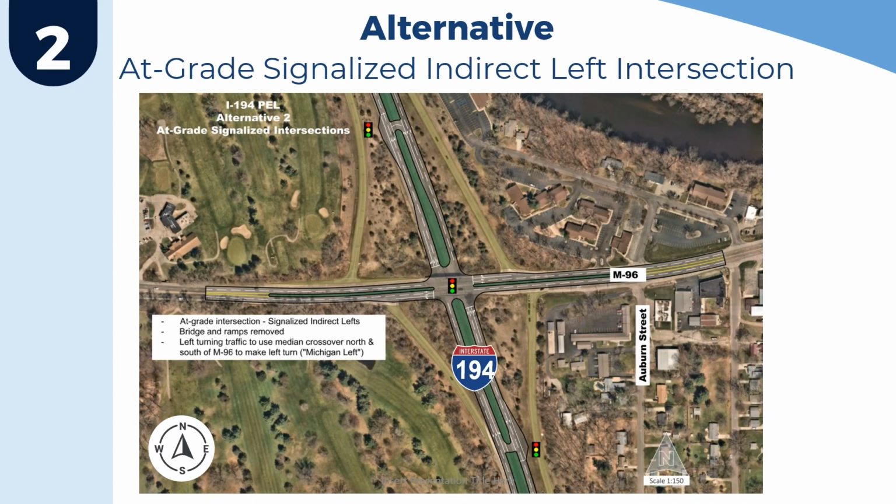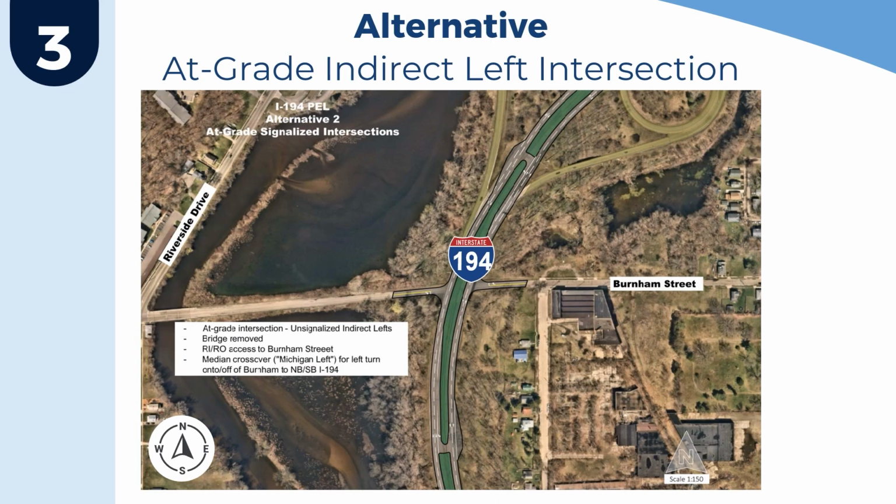At Columbia Avenue, the existing intersection and bridge over I-194 would be removed and replaced with an at-grade intersection with indirect left turns, which again means to turn left, you must turn right first, then do a U-turn to proceed in the desired direction. At Burnham Street, the existing bridge carrying I-194 would be removed and replaced with an at-grade intersection with indirect left turns, which means to turn left, you must first turn right, then do a U-turn to proceed in the desired direction.